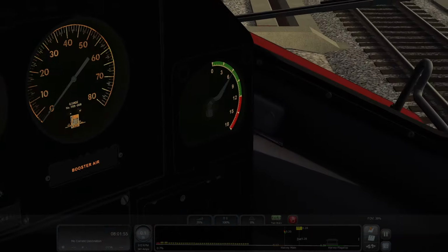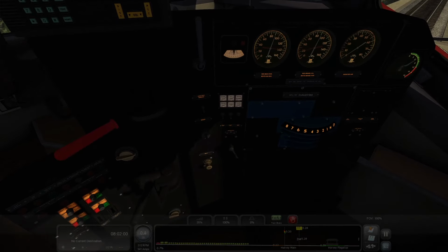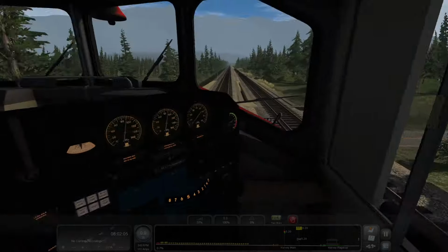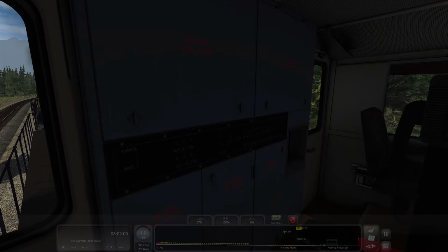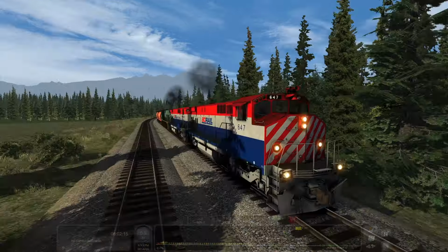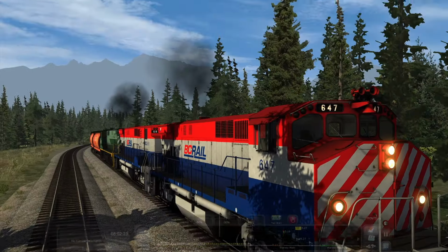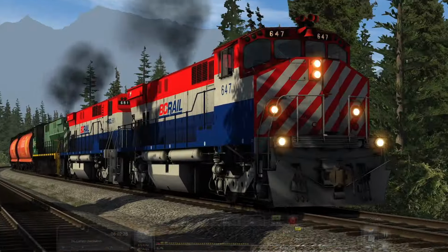There goes the amps. Wipe that independent brake all the way off. Ow, we're rolling backwards. Holy shnikes. All right, there's notch three. Things suddenly got a lot louder. There's notch four. We're still rolling backwards. That's fine. Looks like we're slowing up a little bit. Terrible hill start, but that's to be expected with me.